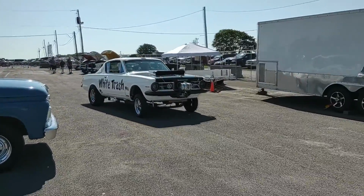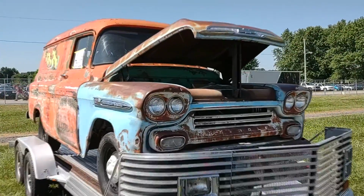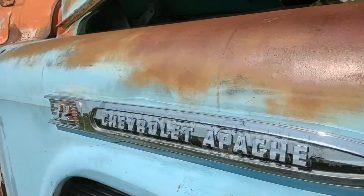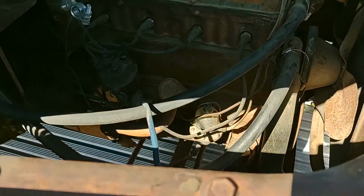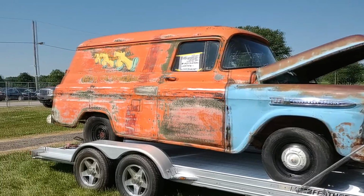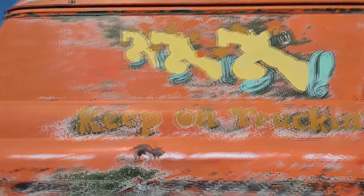Here's this dude again. Alright, this thing's way out in the weeds. I don't know how he's going to sell it out here, but it's a 32 series Chevy Apache truck. And I can't see what I'm filming here because it's up too high. But anyway, it looks like it's a 1959 panel truck, Western body. And it has the old Keep On Trucking logo on there, which adds an extra $15,000.